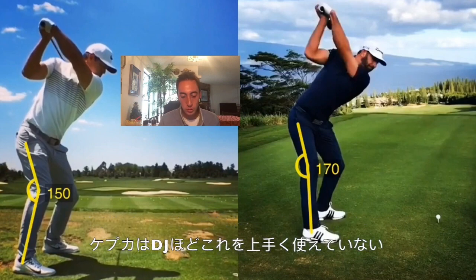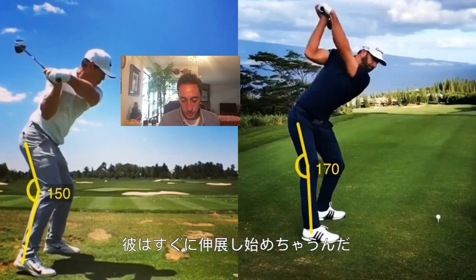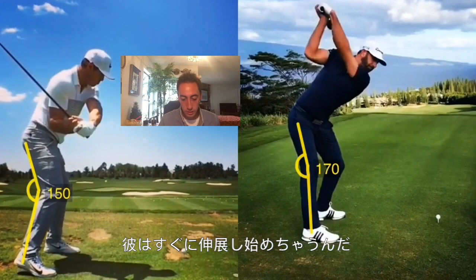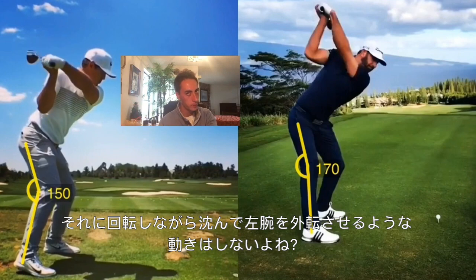I don't think Koepka is really doing that as much as DJ is. And you can kind of see this just by the way his body immediately starts extending. So you don't really see him getting down around in flexion and churning and getting this lead arm abduction look.